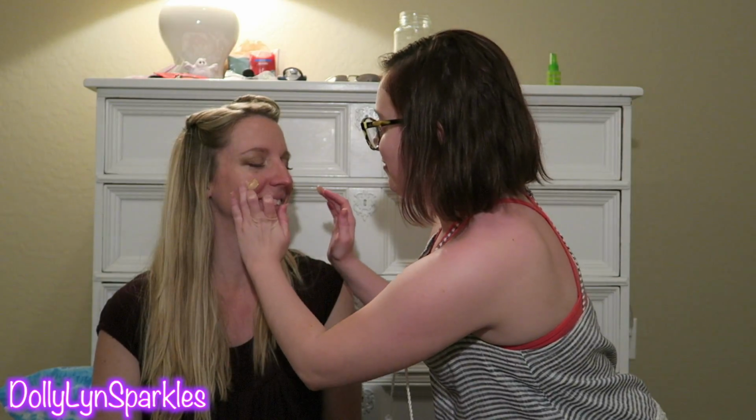So now I'm gonna mix a little bit of the concealer to try to make it a little lighter. But this is a MAC Studio Sculpt in 20. And it looks dark, but when you spread it out, it's not that dark.